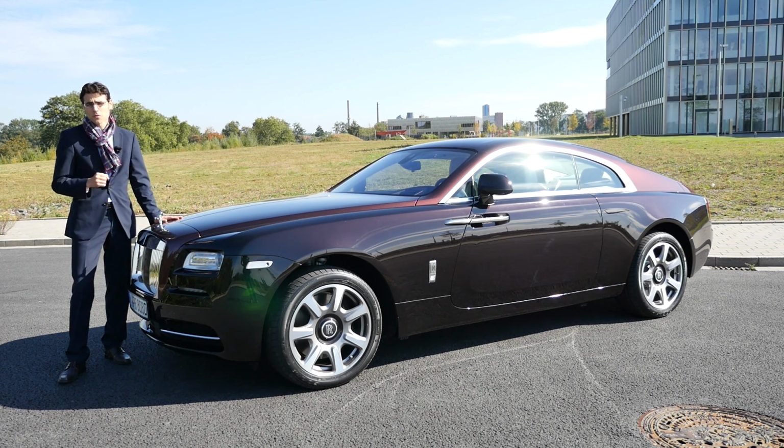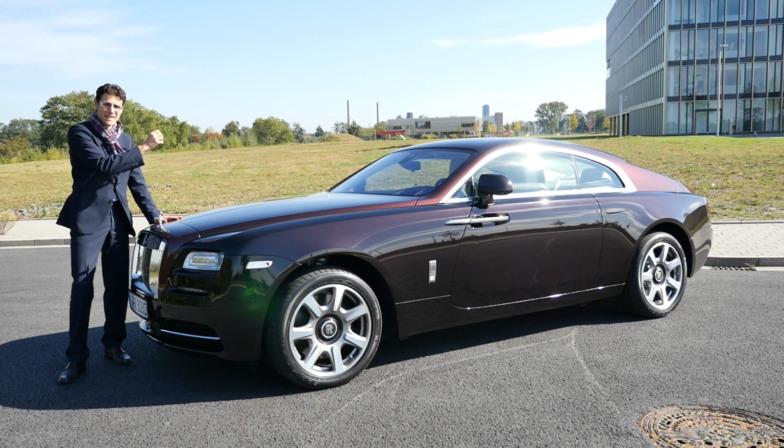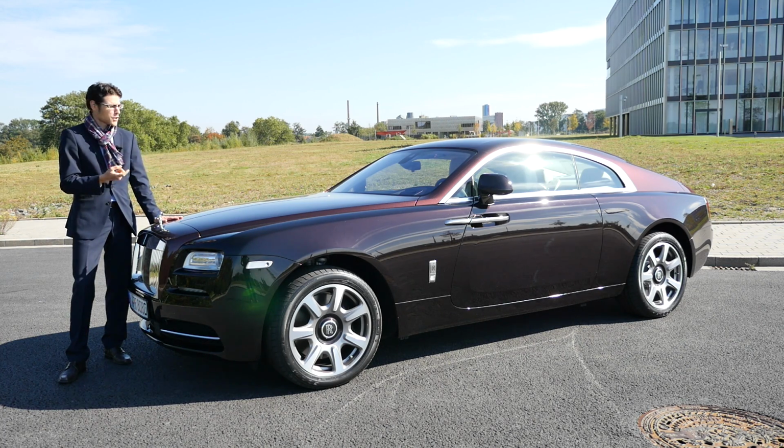This one here is about 280,000 euros in Germany, and it's the most driver-focused car from Rolls-Royce so far, because they really want to get the people behind the steering wheel directly, and I'll show you later on why this is the case here especially. The car is 5 meters 26 long. That is still very long for a car in general, but relatively short for Rolls-Royce.